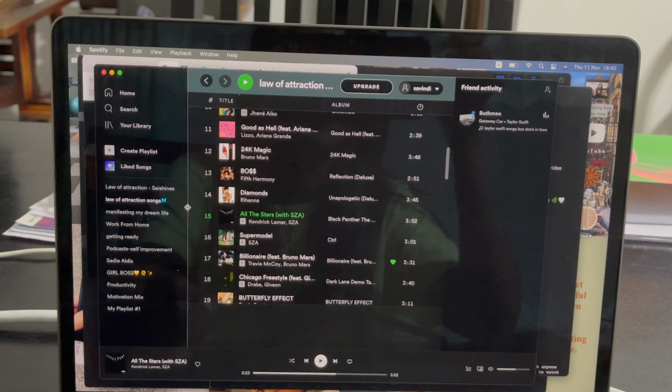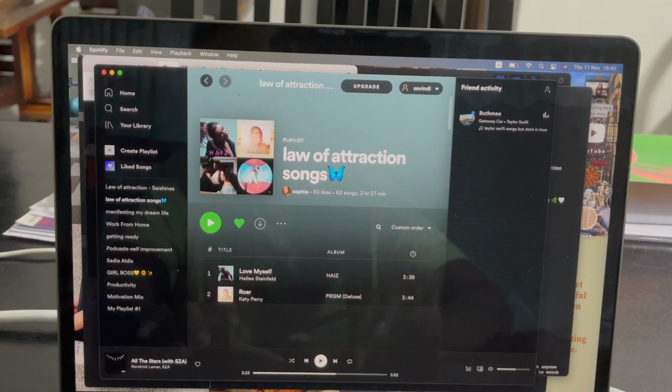Obviously, if I have my laptop, I have Spotify. I currently have the Spotify free version because Spotify is expensive, or not, I don't know. I actually don't want to upgrade because I'm okay with it. If you're using Spotify on the laptop, it syncs perfectly, and you can just literally not shuffle and listen from the beginning to the top.